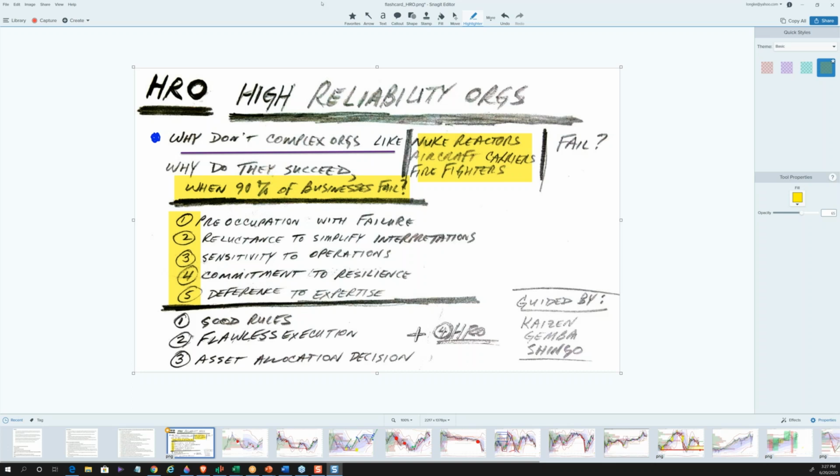Sensitivity to operations. Commitment to resilience. You lose resilience when you thought it was going to work and it didn't. So don't think it's going to work, think it's going to fail. And then if it does work, you get an emotional bank account debit or credit, or whichever one. It adds to your bank account. Stupid accountants.